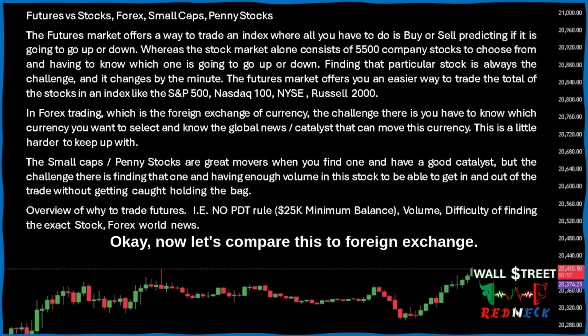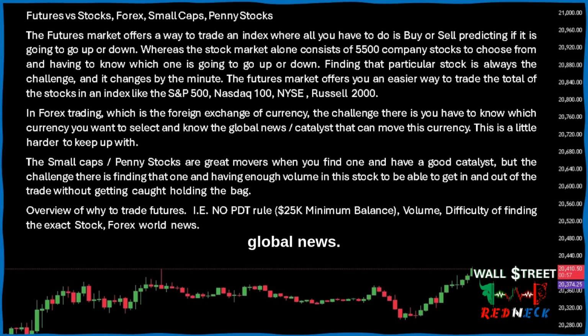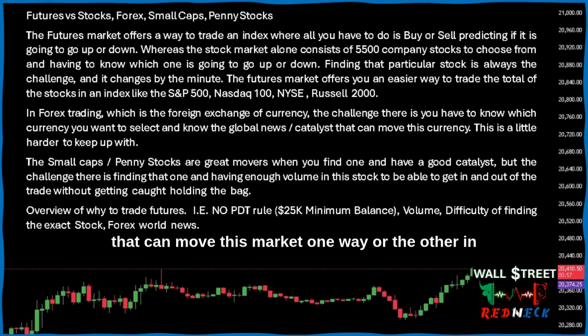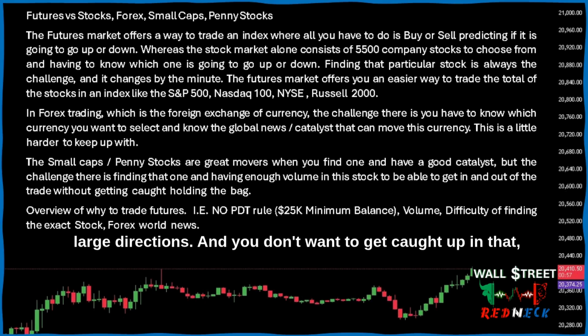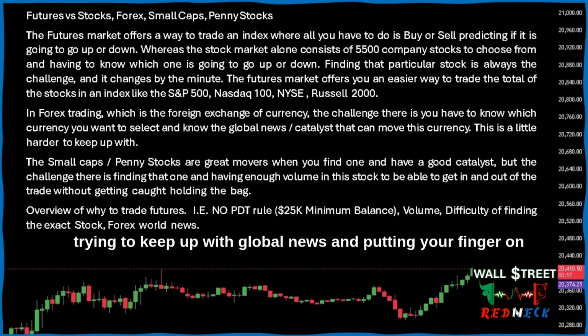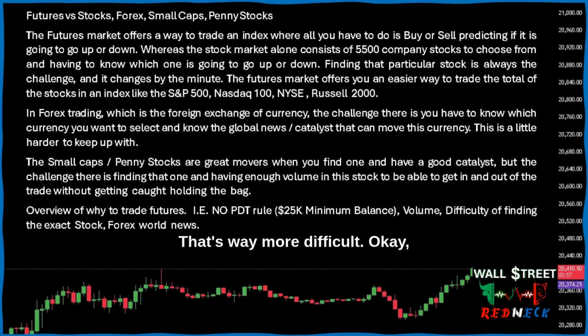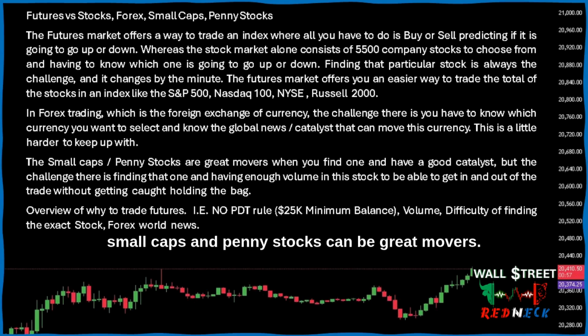Okay, now let's compare this to foreign exchange. One of the biggest challenges is keeping up with global news. There's catalysts that can happen anytime, day or night, that can move this market one way or the other in large directions. And you don't want to get caught up in that, trying to keep up with global news and putting your finger on the pulse of all the currencies with all the countries involved. That's way more difficult.